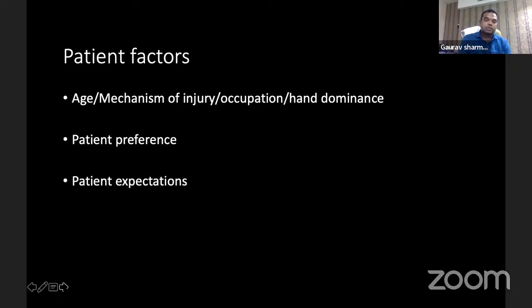Now, patient expectations. The commonest question which almost every one of our patients asks is, iski kya guarantee hai? This particular treatment, iski kya guarantee hai? Surgery, kya guarantee hai? Conservative, kya guarantee hai? So this is something which one needs to consider and think about.